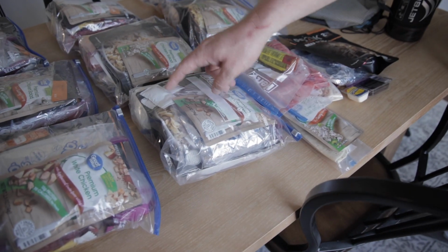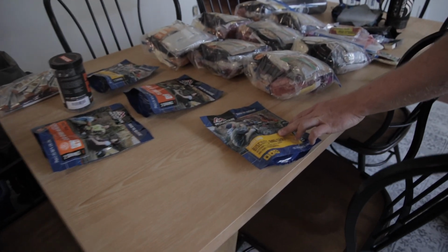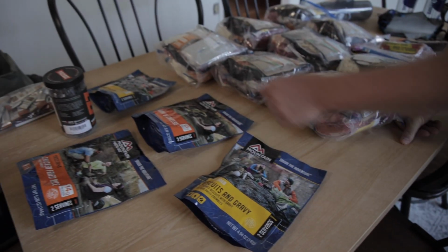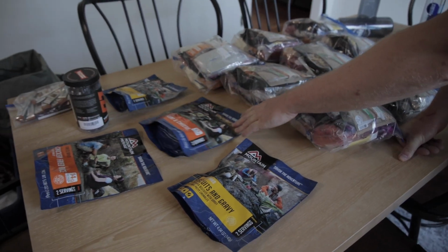I think this one's got just a regular chicken with some Taco Bell sauce, make like a little soft shell taco one day. But yeah, so that's what we're gonna be eating when we're actually roughing it. I'm gonna take a few extra things, like if we're back out at the truck, I probably won't carry this, but there's a biscuit and gravy and some scrambled eggs and ham, an extra meal just in case.